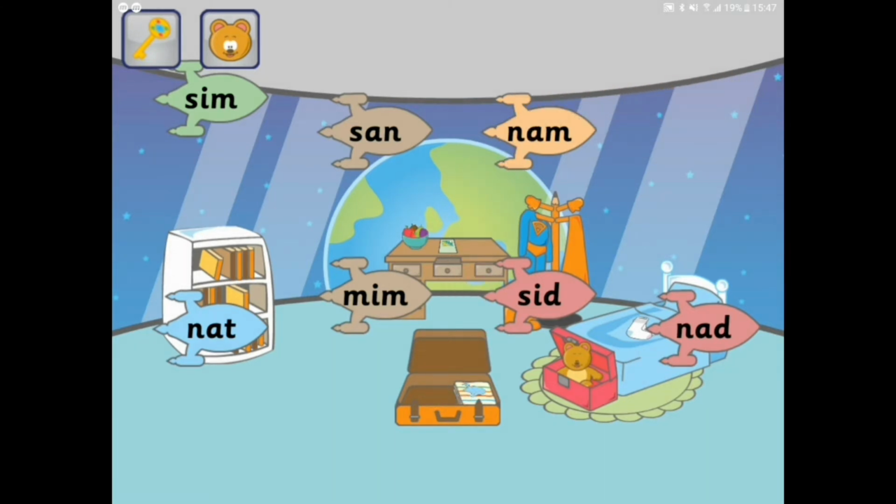Now if you need the instructions to be repeated, all you need to do is click Zach, which is a teddy bear, in the top left hand corner, and the instructions will be repeated for you.